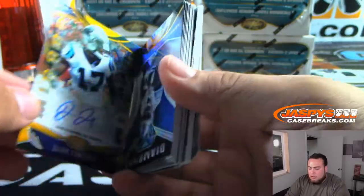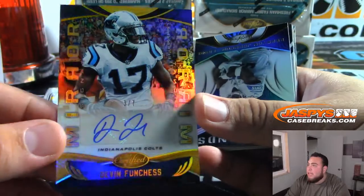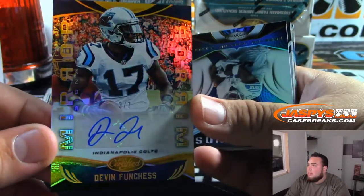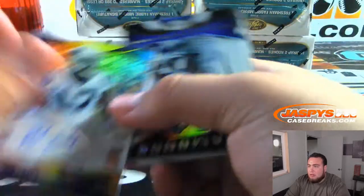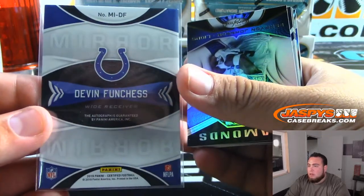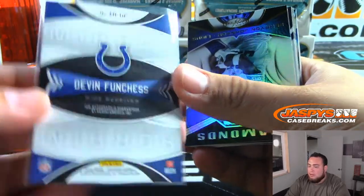Devin Funchess. Autograph. Look at that. 3 out of 7. Indianapolis Colts. There you go.